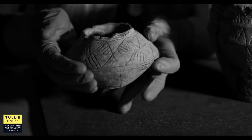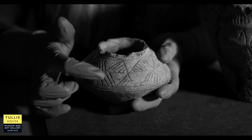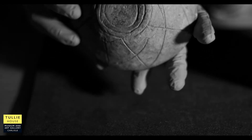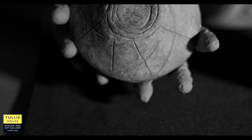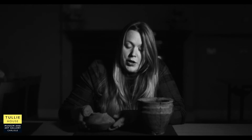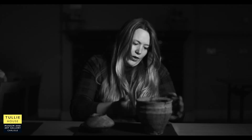What we have here are what looks like triangles. So you have one row of triangles with these score marks and one inverted triangle which is plain, and it is decorated all the way through the body. And you'll also notice that some of the patches on the vessel are darker, and that's where it was burned in the kiln. This one has lots of different types of decoration, including a herringbone design.